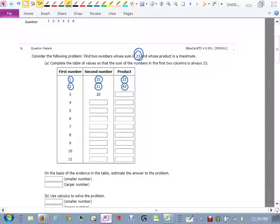I can keep on doing this, trying to figure out what's going to happen. So if I let the first number be 3, then the second number has to be 20. And multiply those together, we get 60. So it looks like the products are getting bigger and bigger as we go. Let me try 4. If this is 4, then this has to be 19. If we multiply those together, I may as well get my calculator out here because I'll probably need it.